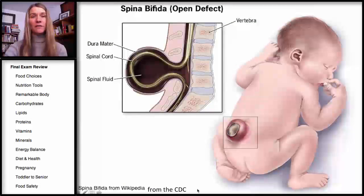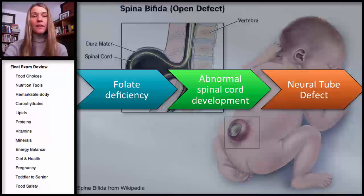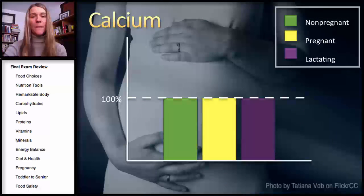Why is this? We've already talked about this, but there is an increased risk of neural tube defects with low folate, specifically spina bifida. So folate deficiency leads to abnormal spinal cord development, which is a neural tube defect.